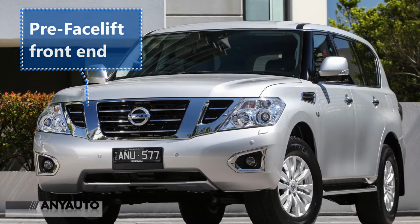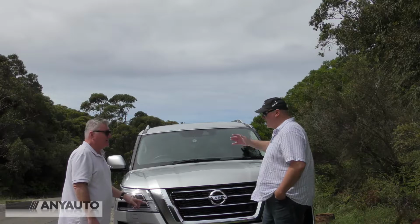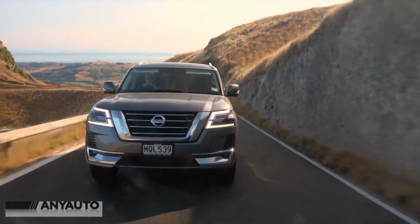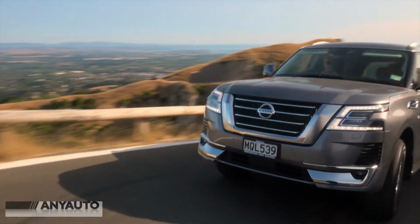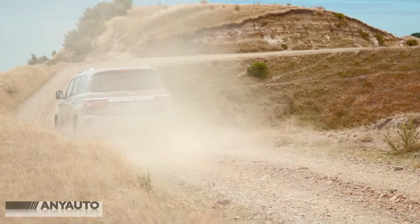it dramatically improved its looks. It looks a lot better now than it did before. It doesn't have that big bum at the back, and the front is actually quite good. I like it. Now, you went to the New Zealand drive program a few months ago, where they took this on some dirt roads. Here's some footage. How did you feel that it went?